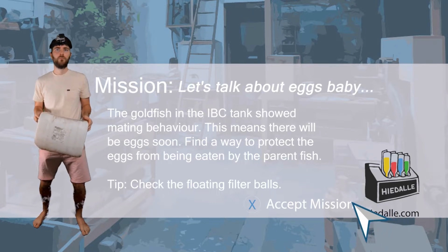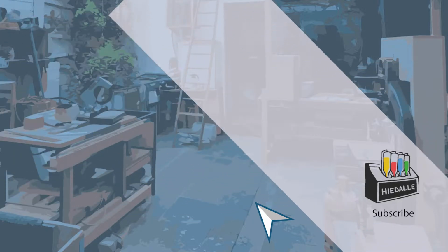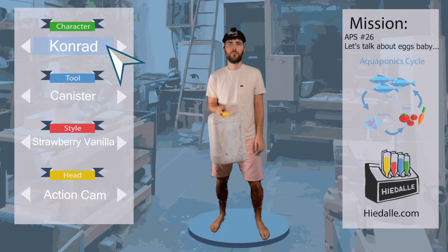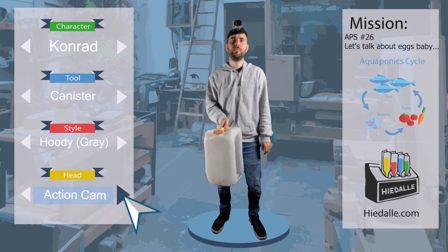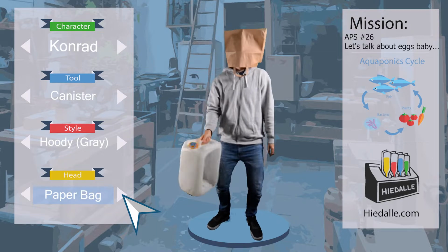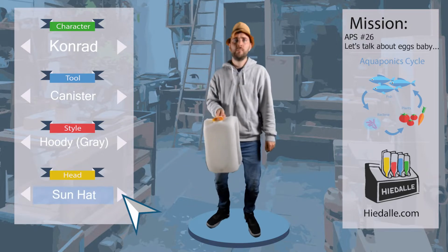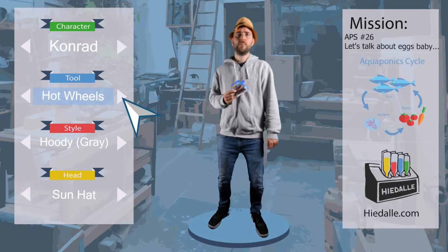Okay, let's see. Last time Konrad placed 8 canisters on the planting shelf and installed a 90-degree elbow feed through at their drains. While doing so, the goldfish in the tank could be spotted chasing each other, which is part of their mating ritual. This is a good opportunity to populate the still empty secondary IBC tank, which we filled with rainwater recently.